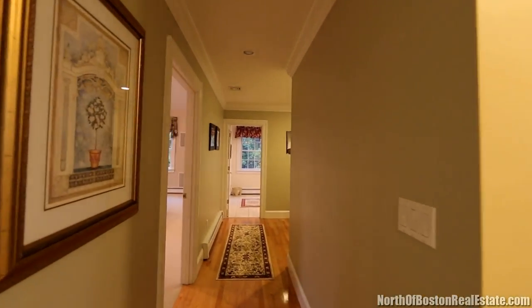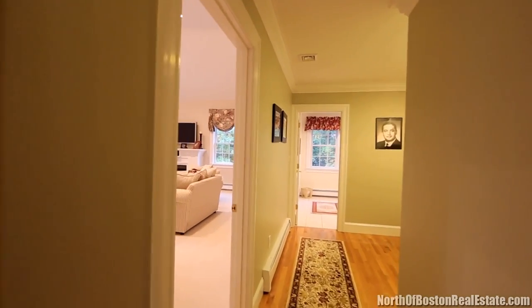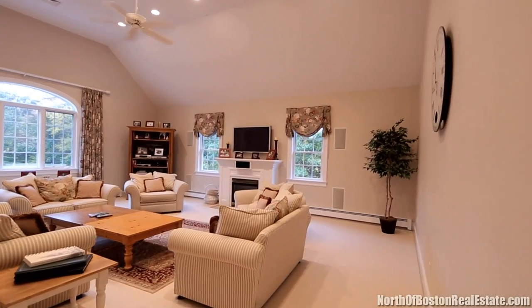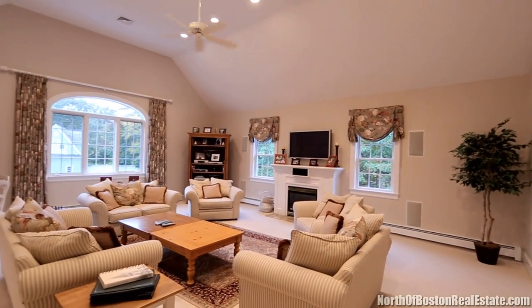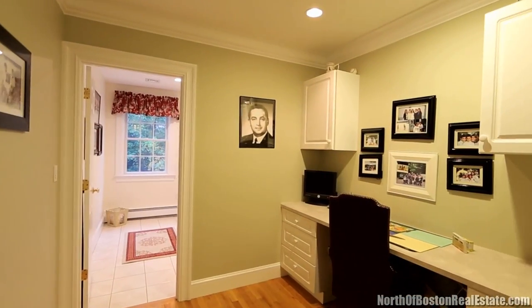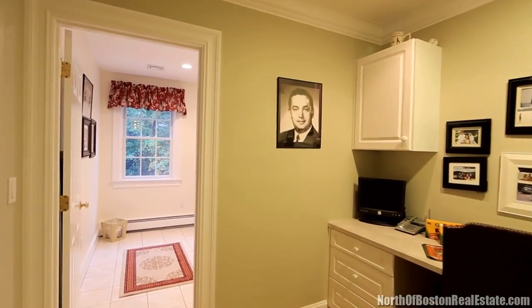You might never leave the great room on the second level. With cathedral ceilings, surround sound, close your eyes and you'll think you're in a movie theater, a ceiling fan, and a gas fireplace, this is a space to which you will love to come home to.